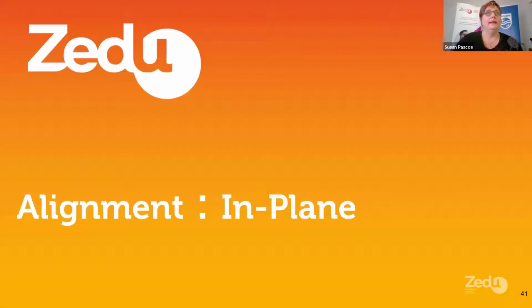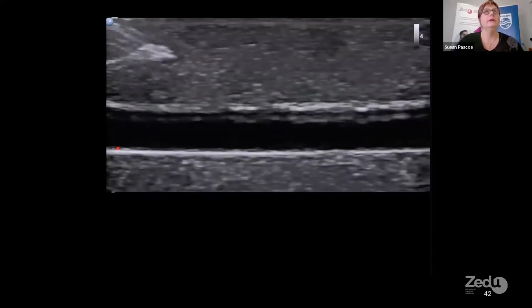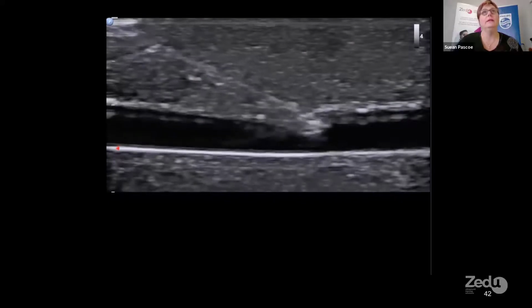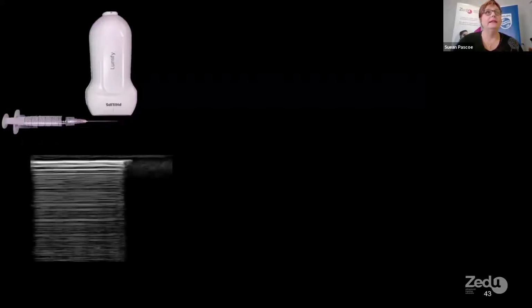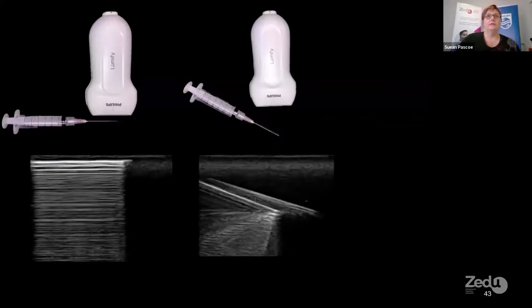We'll quickly look at the in-plane approach. Here's an example of it. So we see the whole length of the needle coming in to the target vessel. When we're going in plane, the more horizontal our needle is, the better specular reflection we get from that. The ideal angle's at 45 degrees. We still get quite a nice reflection.